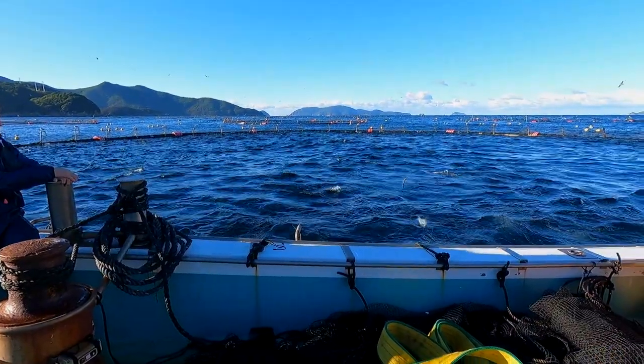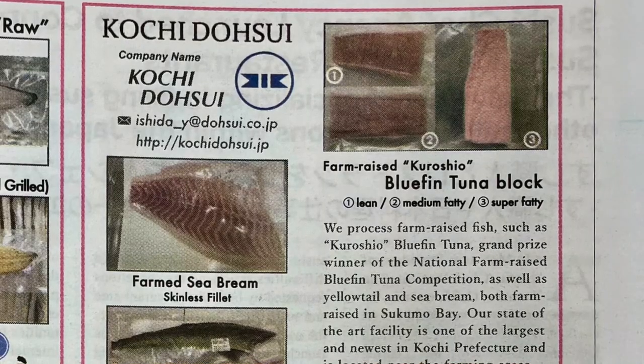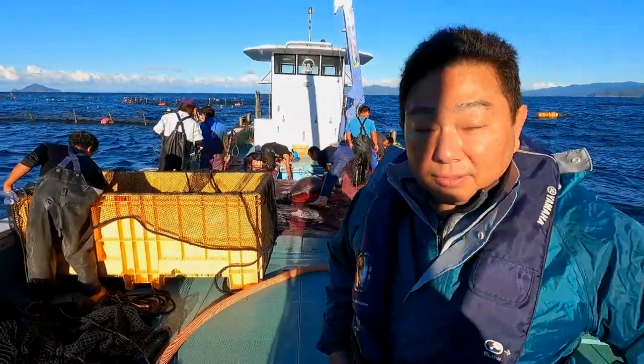Wow, what an incredible operation here. Farm-raised tuna, the best here and actually in all of Japan. Won some national awards. Kirsan, this is so incredible to see, huh? Yeah. All this stuff going on back here, you guys. Farm-raised, the most sustainable bluefin tuna, the best tasting. Again, they won national awards over here.